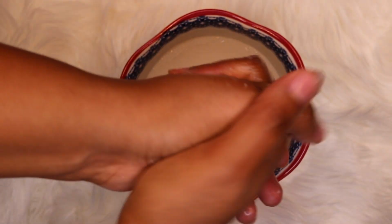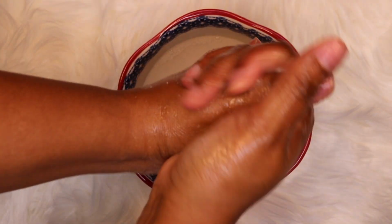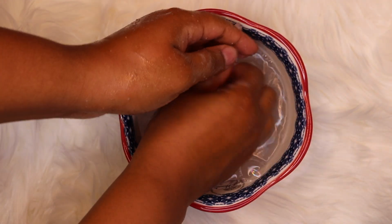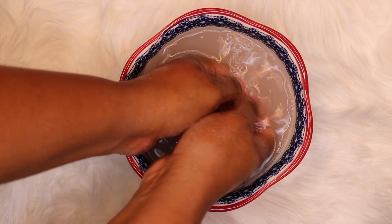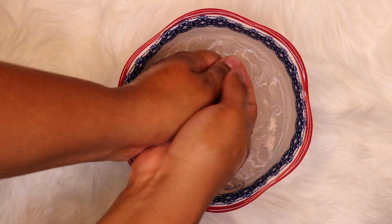And I'm going to be scrubbing my hands. This not only makes the skin on my hands nice and soft, but it also cleans our cuticles and buffs away any oil or dead skin. It also softens the cuticle, so when we go in and clip our cuticles later, it'll be easier to clip.